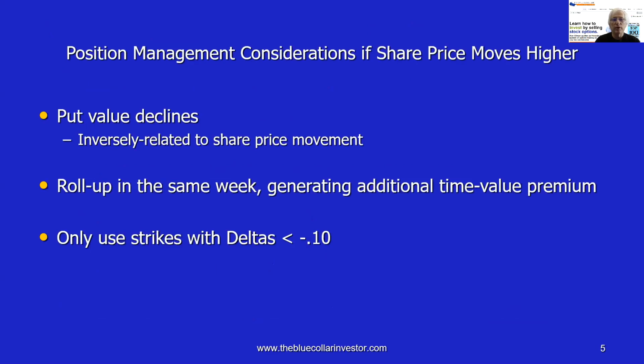So that will give us an opportunity to buy back that put at a lower price than we actually generated when we sold it. And then what we can do is roll that put up to a higher strike, generating additional time value premium, as long as the put strike still retains deltas less than 0.10. Okay, because that means that there's a 90% chance that that strike will not expire in the money. And that's really what we're looking for with this particular strategy, for that strike to expire worthless. That's why we're stressing delta in this particular case, when I rarely stress delta with other approaches to option selling.